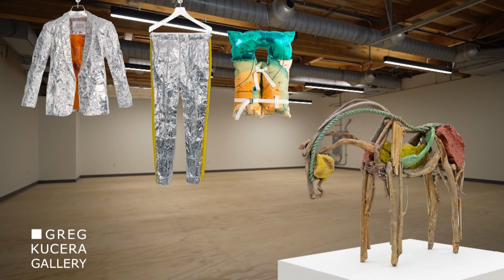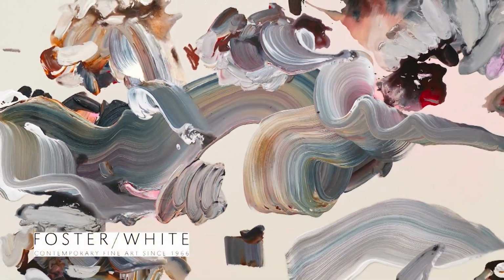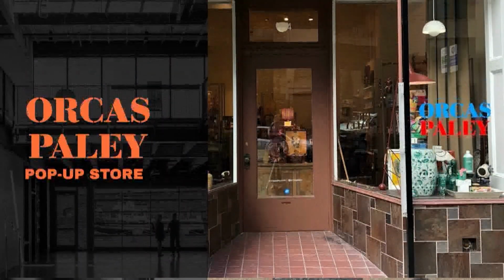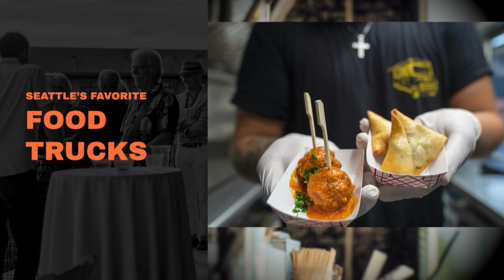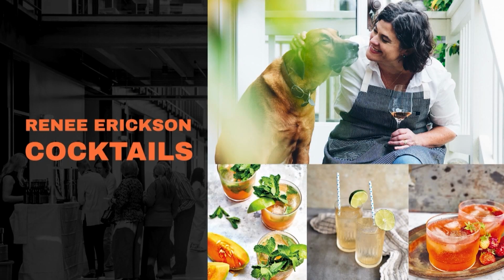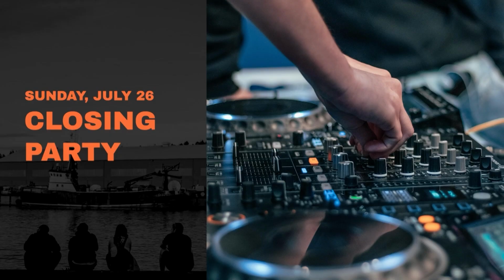That's really big. And the 4-day event's going to have all sorts of stuff. There's going to be curator talks, a really great concept shop of unique and affordable treasures from Orcus Paley right there, food trucks, a bar manned by Renee Erickson's Sea Creatures, and a closing afternoon dance party on the wharf. Ooh. Assembly runs July 23rd through the 26th.